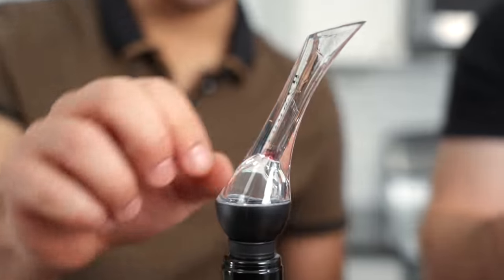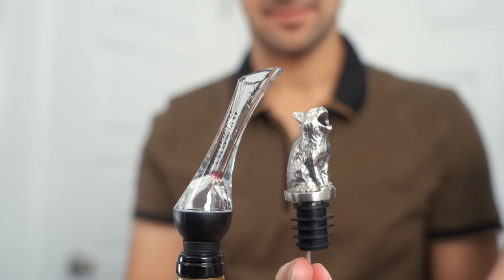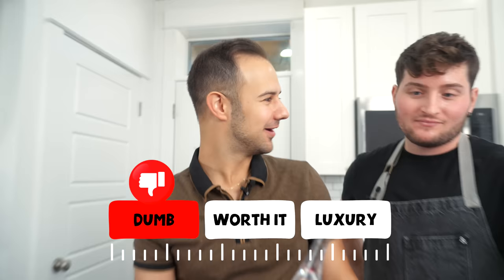This does have the air funnel system going on. You can kind of see, unless there's a nice belly right there. I don't think there is, but you know. The question is, dumb, worth it, or luxe? I think I'm putting it in the dumb category. Really? Yes. That's a hot take.